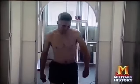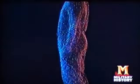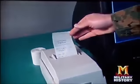This is one of the 15,000 recruits who get scanned each year at the Marine Corps Recruiting Depot in San Diego. After the scan, the computer takes the measurement data and determines the correct size of each part of the uniform. The whole process takes 30 seconds.